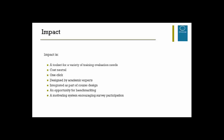You'll simply log in, use the filters that we have in terms of the departments that you're working with, or the courses you're working with, etc., and then be able to, with a single click, actually look at a report. So you won't have to do anything in that process. It's quite a simple and user-friendly system. It's designed by academic experts. It's integrated entirely as part of course design. It gives you an opportunity for benchmarking against global data.